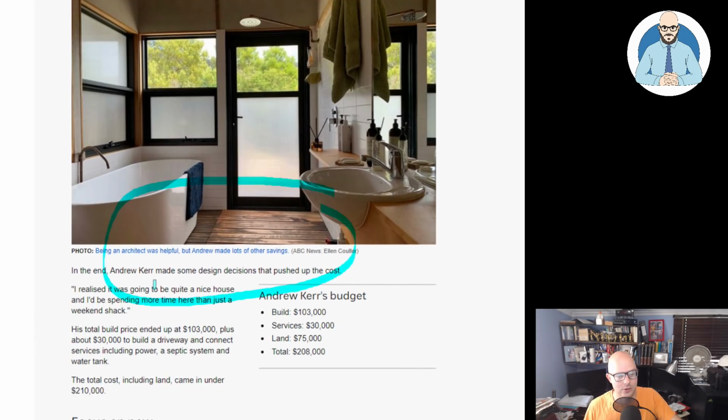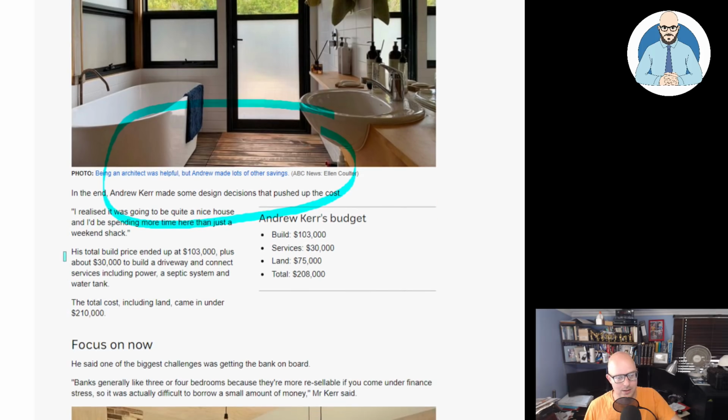In the end, Andrew Kerr made some design decisions that pushed up the cost. I realized it was going to be quite a nice house, and I'd spend more time here than just a weekend shack. His total build price ended up being $103,000, plus about 30 grand to build a new driveway and connect services including power, a septic, and water tank.